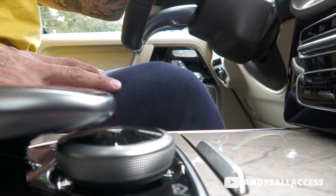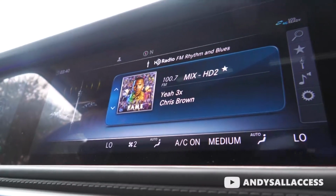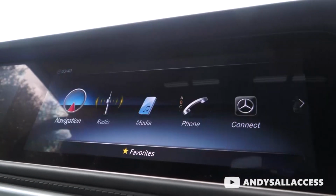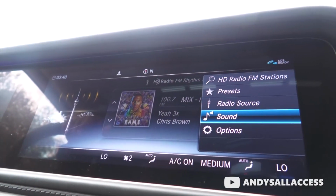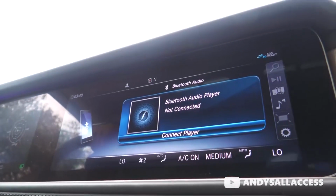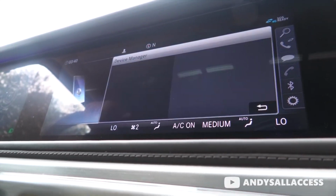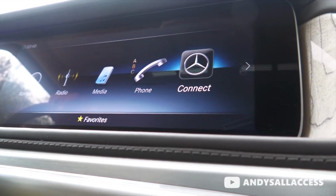Let's talk about the infotainment system. Very simple to use. You have a nice dial here to turn back and forth and then push down for what you want. So here we go. We have navigation. Boom. We can go back. I can pick radio. Boom. Everything here is self-explanatory. You can go over here and do everything. It's pretty easy to use. Fix the sounds, change the sound. Pretty nice. We have the media, which you can hook up your phone to. We have the phone. You click down here. Here's your phone. And you can move over this way and pick all the different things. And then we have connect.